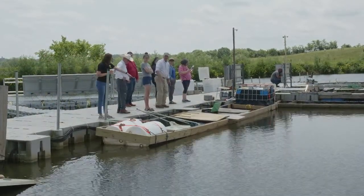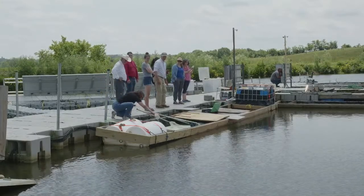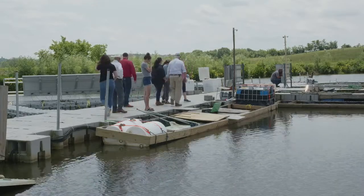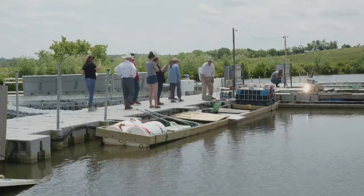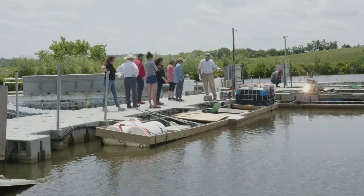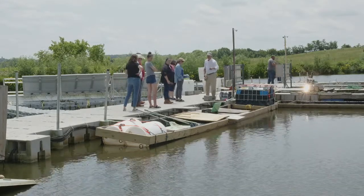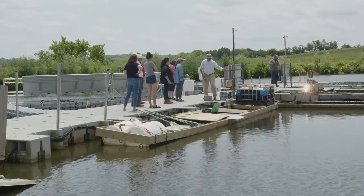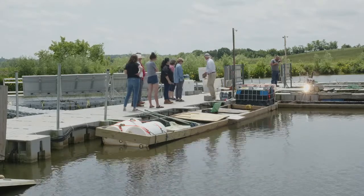Go ahead and just dump them in, to the left of the screen. Yeah, that's it. So we had some issues with flotation, and we've decided to use these IBC totes instead of barrels. And we're going to put an air blower on top of it, and have it all contained in a single unit.